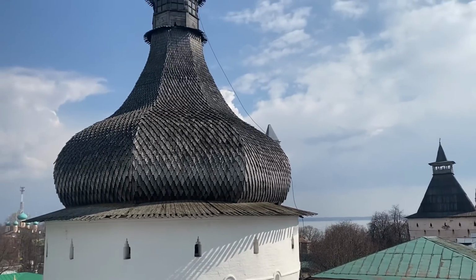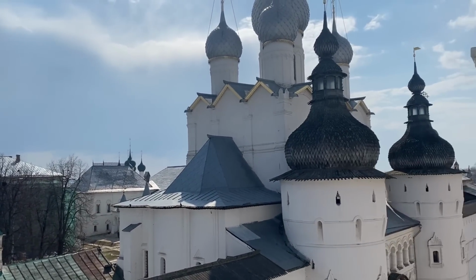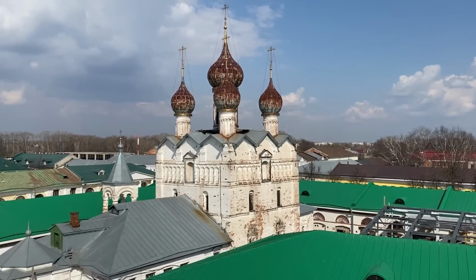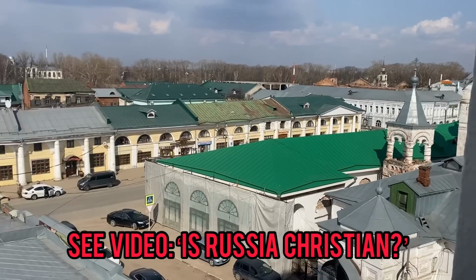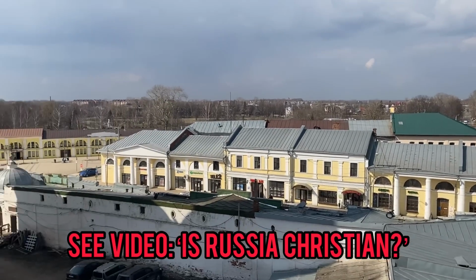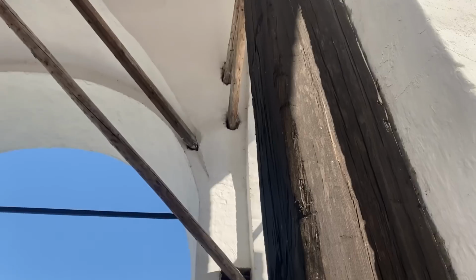I love the different types of roofs they have. You've got the onion domes, and then you have the more triangular roofs. I see scaffolding in the distance. They're doing repair work. I mean, how many church rooftops do I see from up here? There are the old city square, town center buildings you walk through to get here. How old is this wood, I wonder? And who has touched it?